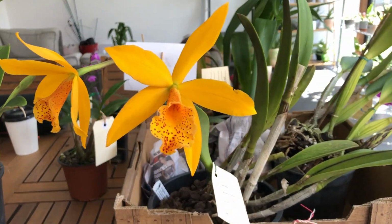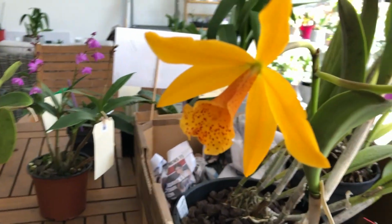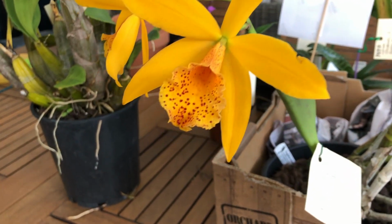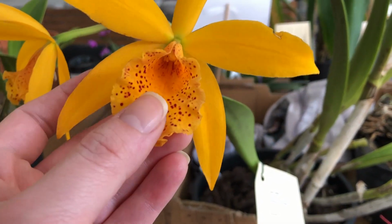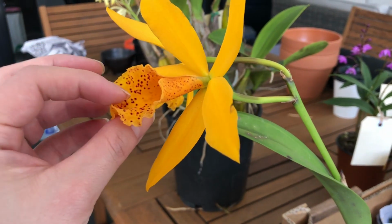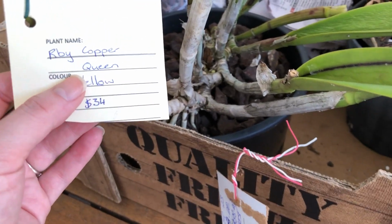Next we've got this beauty. And I haven't been able to stop staring at this flower since I got it. Look at her. Isn't she stunning? That yellow is vivid. It is beautiful. And that lip. Oh my goodness. That spotting is just so cute. I'll show you a little profile of it. It's like a little trumpet. Almost looks like a daffodil, doesn't it? Very cute. So this guy is RBY Copper Queen.